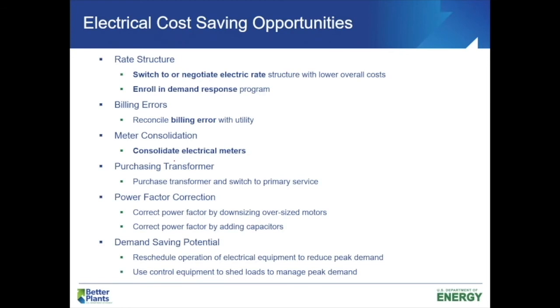Here's some much more specific opportunities in this area. So under that rate structure at the very top, switching to or negotiating an electric rate structure that's lower, or another somewhat genius program to enroll in, if you have it available in your territory, is enrolling in demand response programs. These are opportunities where you designate maybe a couple pieces of equipment, right? A power size of a certain quantity that you could shut off if the utility company gives you a call and asks you to shut it off.